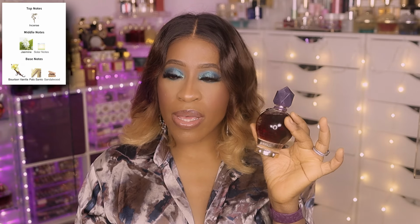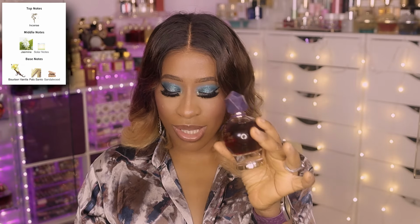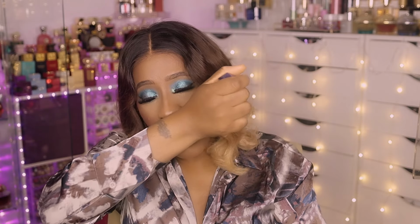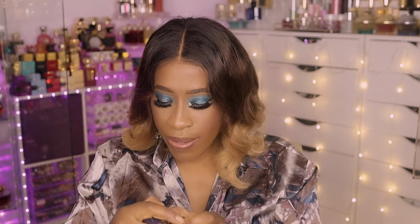This is a very, I would say, dark, deep, like the juice. It is a vanilla that's done well with heavy white florals. It does have a little bit of citrus. I think that citrus may be due to the solo notes. So the solo notes can include some orange or some bergamot. It is just a beautiful fragrance. I don't know why people don't talk about this fragrance as much and people downplay it.